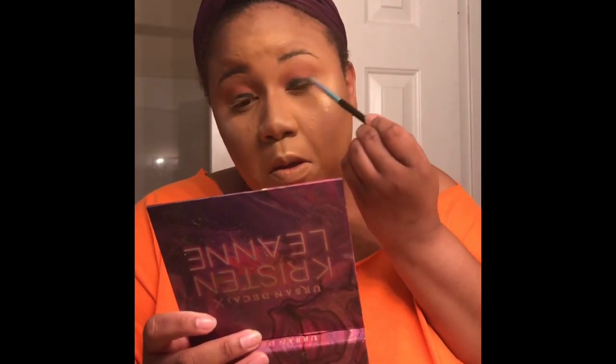Next, I'm going in with this Revlon Colorstay eyeliner, and I'm just applying this on my eyelid, and then I'm going to smooth it out with a brush. This is just going to help that black appear a little bit darker and pigmented, even though that black in this palette has hella pigment. I'm just going in to further it and really make this eye really smoky and dark.